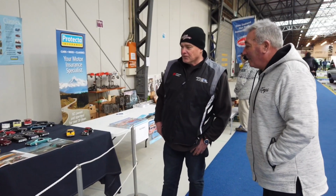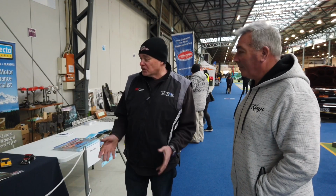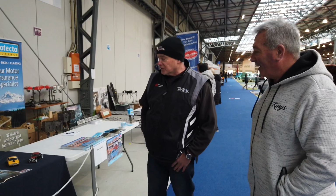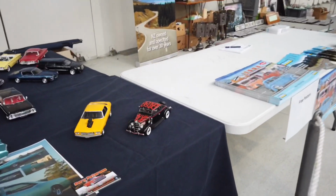The kit's a kit bash basically. Custom built to match the customer's car. If I look at the car, I'll go and pull out all the stops to try and make it as close as I can to the real car. Down to wheels and everything, isn't it? Yeah. Paintwork, like Frank Wilson's coupe there from Gore. That's the latest project.